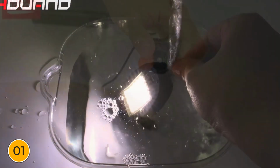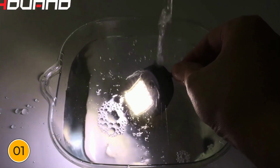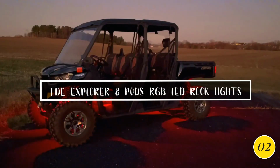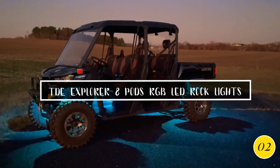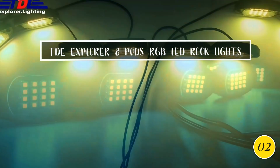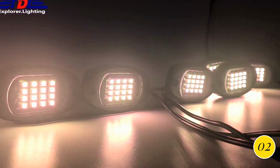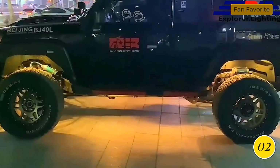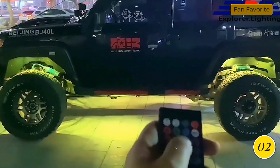Now, if the installation challenge bothered you, this next one takes a completely different approach. Product number 2, TD Explorer 8 Pods RGB LED Rock Lights. Next up is the TD Explorer 8 Pods RGB LED Rock Lights for $48.99. Right away, the extensive features grab my attention, especially the dual zone control and music sync mode. If you're after a more immersive lighting experience, this might be the right choice.